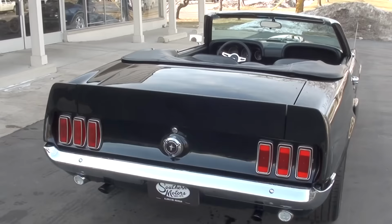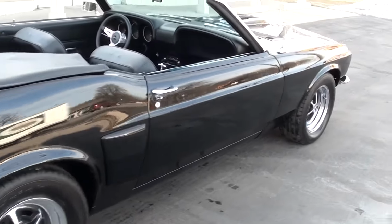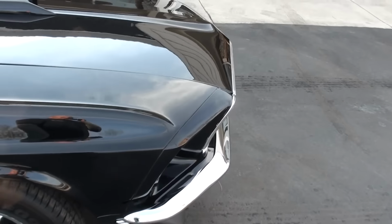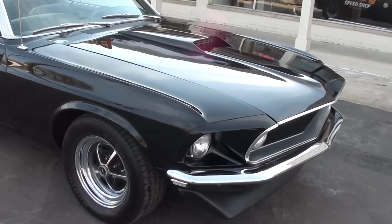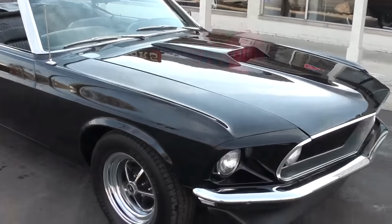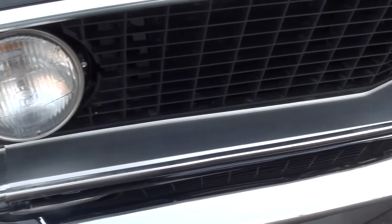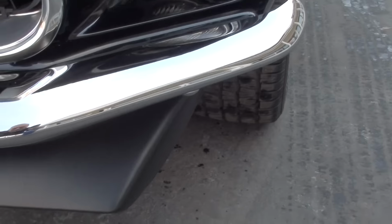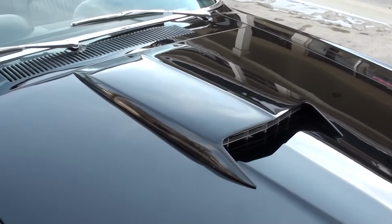It's got all new black vinyl interior, brand new black convertible top. Great car. You can see it's got the Shelby style deck lid and side scoops on it. And like I say, less than 100 miles on it since he got this car done. It's got a mild built 302, a little bit of cam to it. Nothing real radical. Again, built it for his wife, something she could get in and drive. But just a great car, man. I love the color combo, and I'm telling you guys, this is a beautiful car. It's got the front spoiler, new chrome. And beautiful black paint.